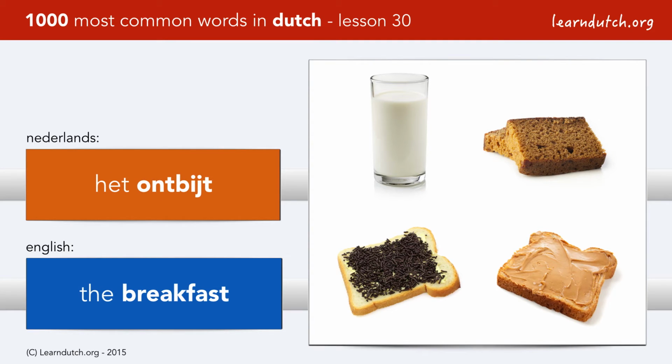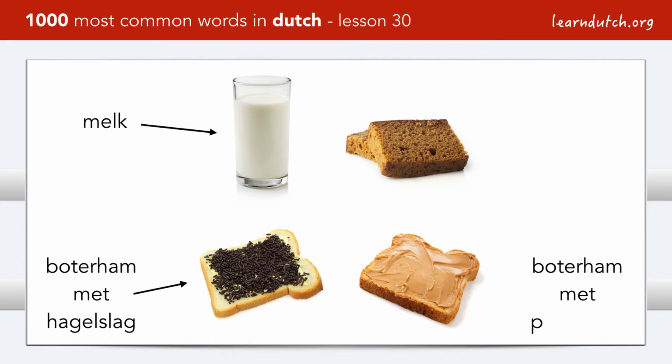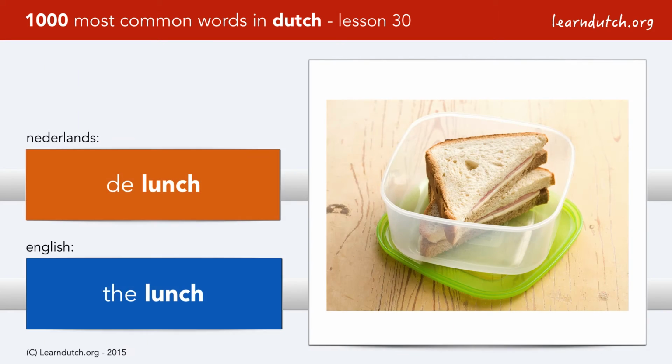Het ontbijt. A typical Dutch breakfast: melk, een boterham met hagelslag, een boterham met pindakaas en ontbijtkoek. De lunch. And we have a Dutch word for that: het middageten.